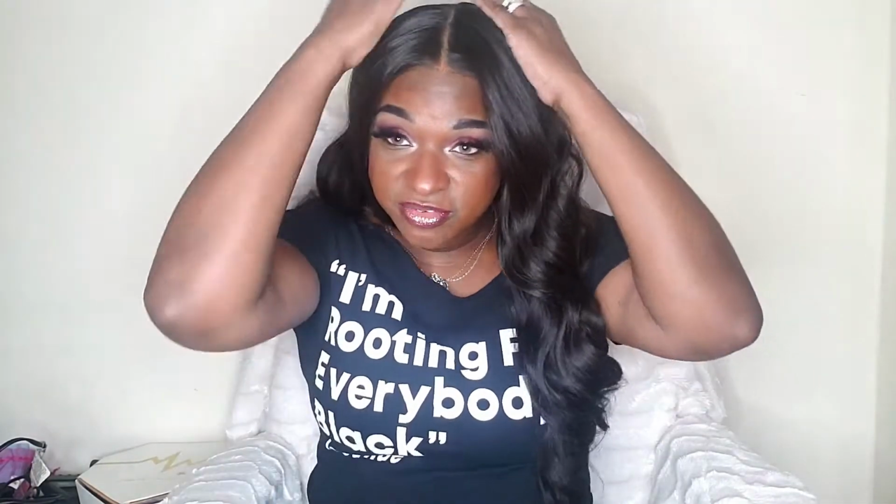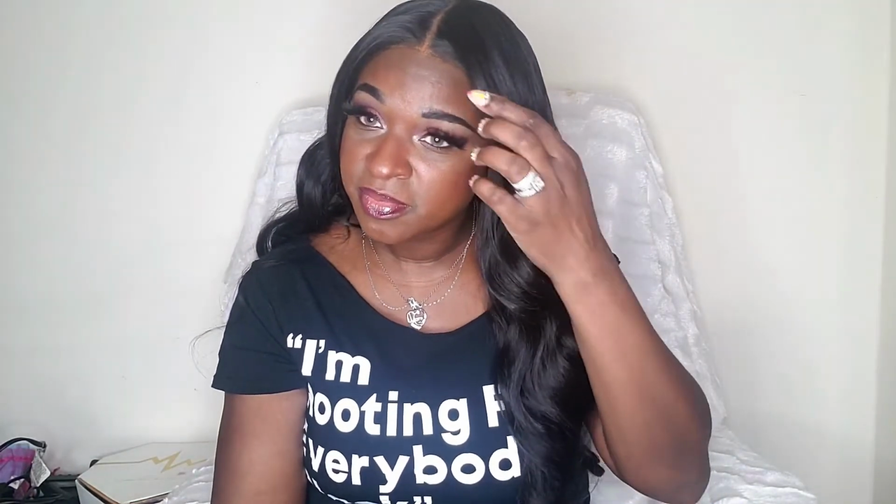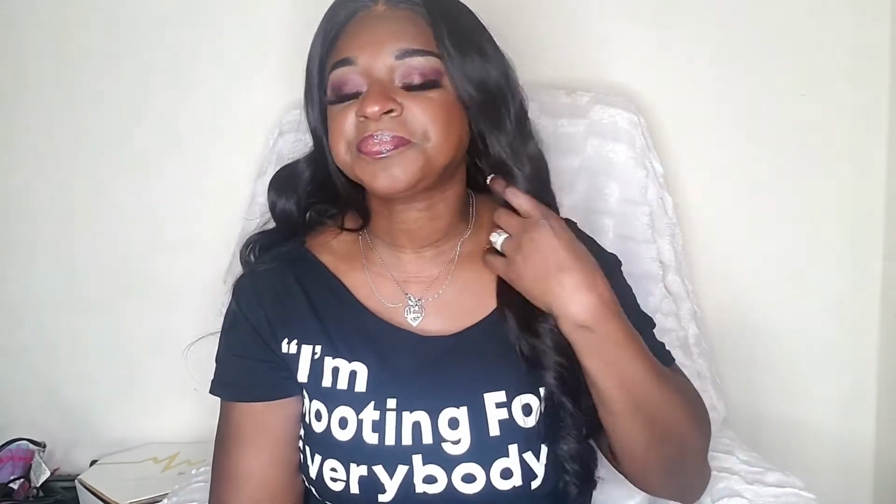So I'm back. This is the finished look. I definitely recommend, for it to look even more realistic, to pluck the front, because it was looking a little boxy in the front. So go ahead and pluck the front, but if you don't know how to pluck, you can always add makeup to the hairline. This is not glued down, by the way, so if you don't do glue, you don't have to do glue. You can go ahead and put it on and put powder in the part like I did. I decided to do a middle part.